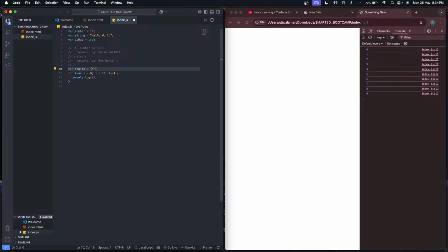So we have, let's say, apple. Then we have banana. And don't forget to separate each array item with a comma. We have banana, then we have an orange, then we have our favorite fruit, mango. We hit save. Now variable I starts from 0.